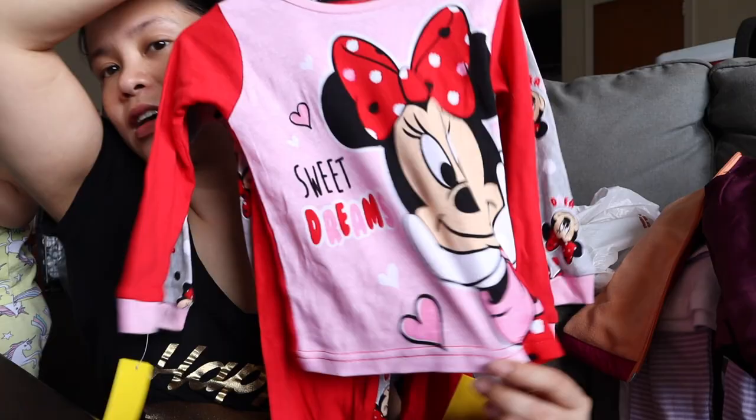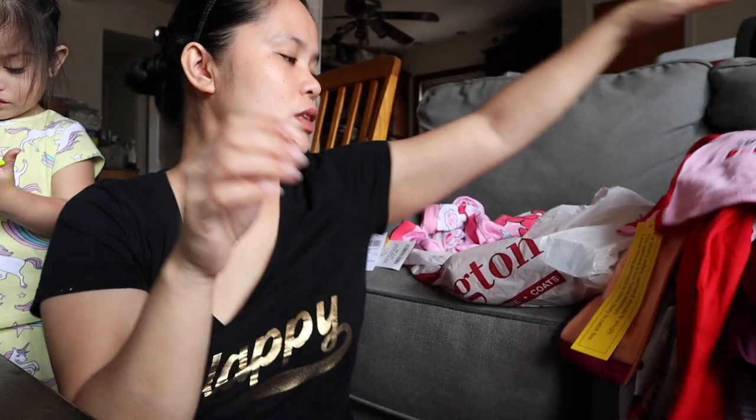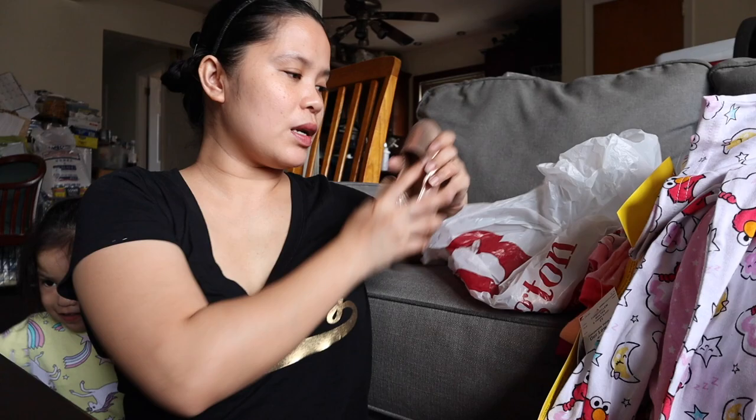Since this is her favorite character, si Mini, ayan. Kinuhanan din naman siya ng ganyan. My Paris din, two sets din ito. And this one is $12.99. And then, another one is Elmo. This one is pink naman, that's the Paris. And then, this one is white with Elmo prints. Price is same as Mini, $12.99. So, meron na siyang purple, pink, and then red. Hindi na pare-pareho yung kulay.